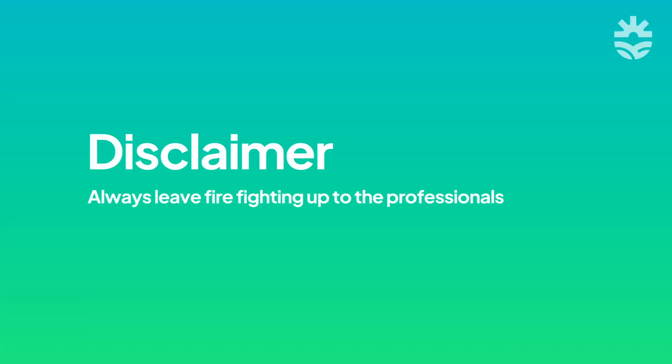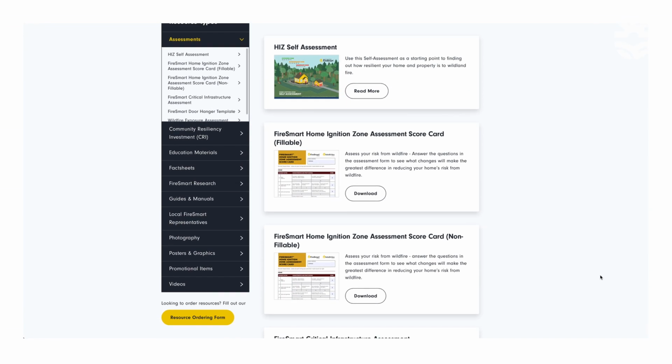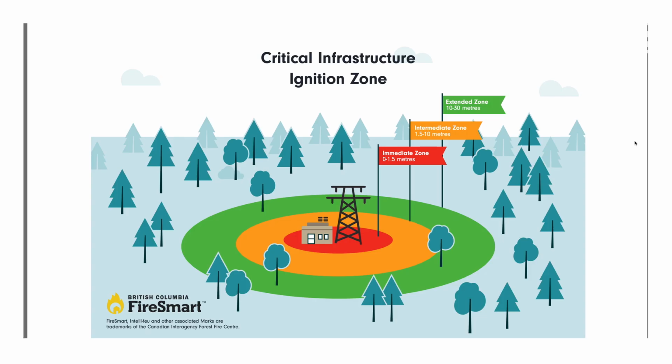I say preventative because when dealing with fire, you should always leave it up to professionals. Firstly, evaluate the risks and educate yourself during the off-season. A lot of this information is easily accessible via Canada's FireSmart program. These charts teach you how to evaluate things like your home and critical infrastructure.